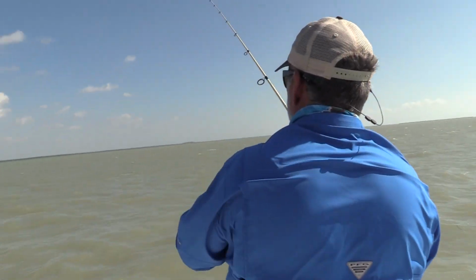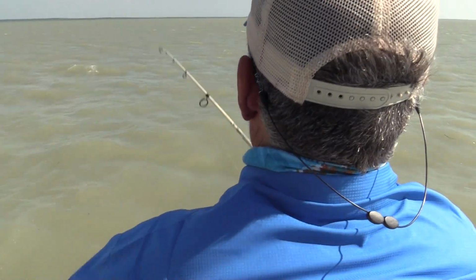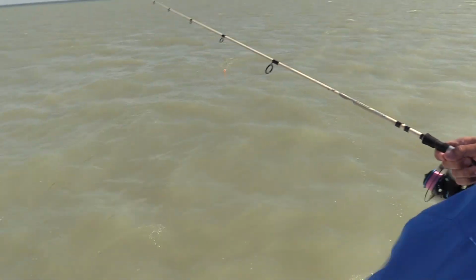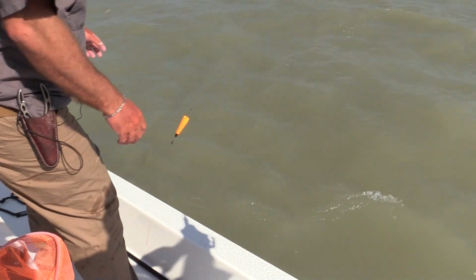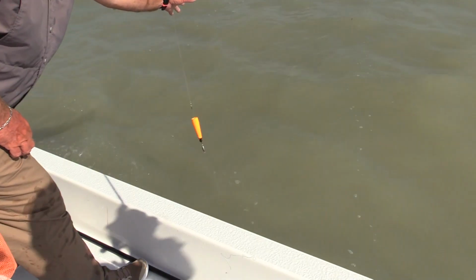Are we fishing in Louisiana or what are we doing here? 12 inches. But back to backs. Ooh. That'll keep. Bring more.